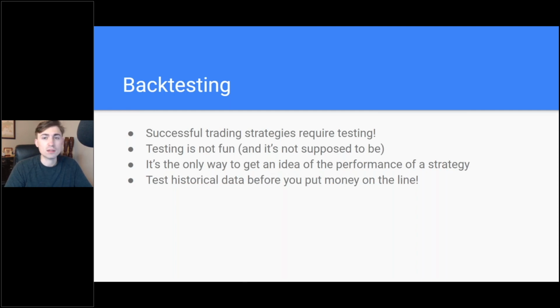Now, of course, let me offer a disclaimer here. Testing something historically does not guarantee it's going to be profitable in the future. The one thing that, if you stick around in markets long enough, you will find is that there is no guarantee of anything in financial markets. Not a single thing is guaranteed, except for the occasional losers and losing streaks.